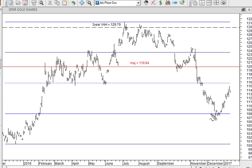This is the gold ETF, GLD. We've seen a decent rally from the December low. This level here, which is just below 116, is the halfway point from this important low over here to this high. Personally, I'd be much happier about long gold if we saw time printed above that level. In the longer time frame, this is still weak price location.